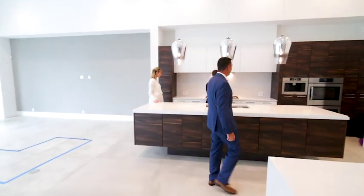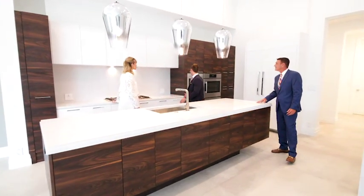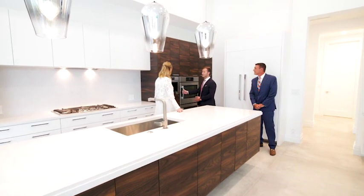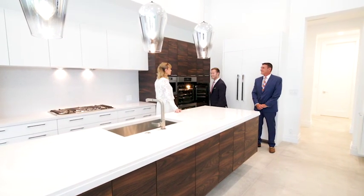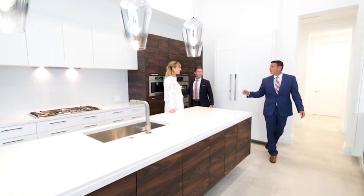Look at this natural gas burning stove. High-end Bosch appliances. You have a Wi-Fi coffee maker and side-loading double oven. This is a great kitchen for someone who loves to cook. It is. It sure is a chef's kitchen. Plus those that love to entertain as well.